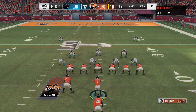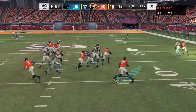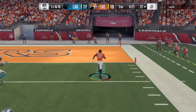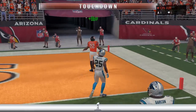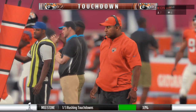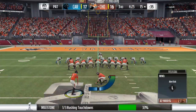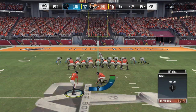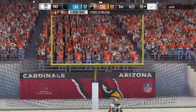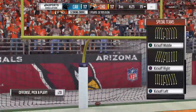On first down, Mitchell, and he's got some space here. Chicago, a great effort there. 37 yards. And his guys are an extra point away from tying this thing up. Well, this offense only mustered 3 points in the first half on that field goal. They've picked up the pace now.